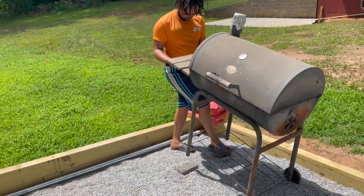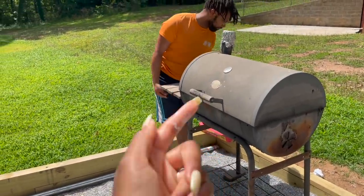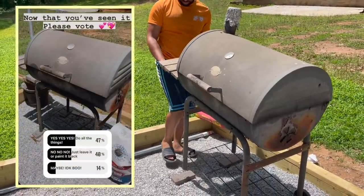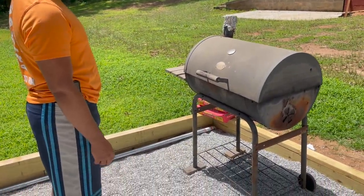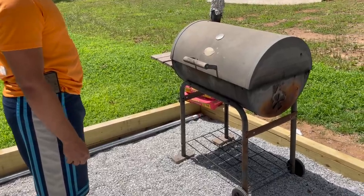All right, y'all, here go the grill. So y'all, I know I might be crazy, but I've been wanting to paint this thing. What y'all think? Let me know down in the comments. Eventually I'll paint it black for Marcus, but I think it'll look so cute if it was like pink or like a pale yellow. Just something fun.